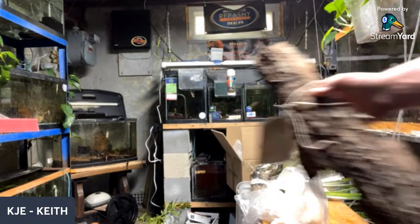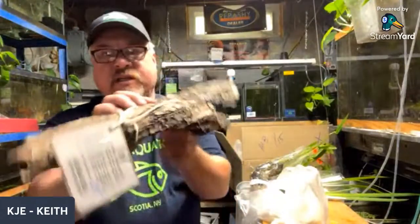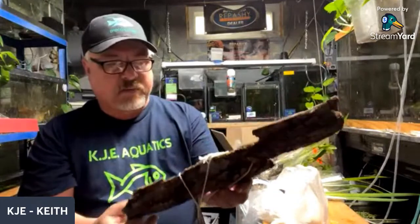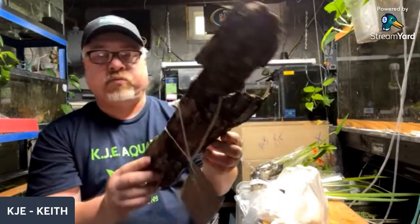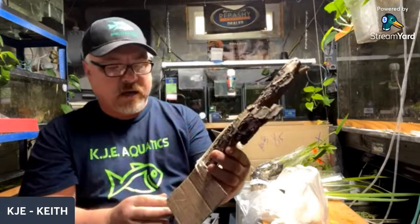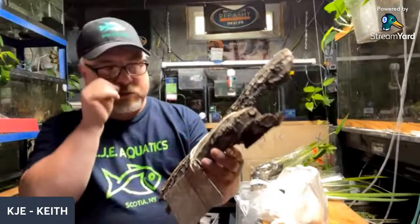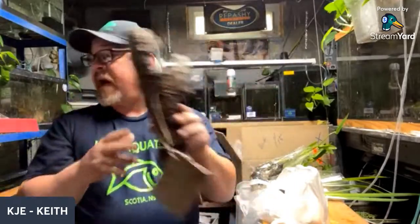I just went to grab one, so yeah, I have a bunch of these pieces. So this is Catapa bark. I don't know if I'm going to bring them in again, but I have several pieces similar to this. They vary in price and vary in size, so that's kind of why I didn't put them on the website, because it's like driftwood.